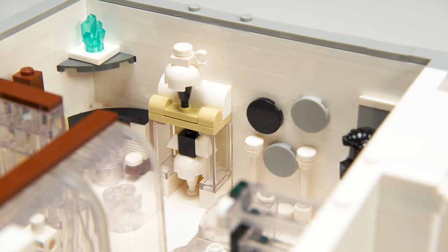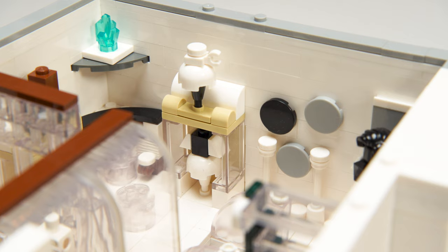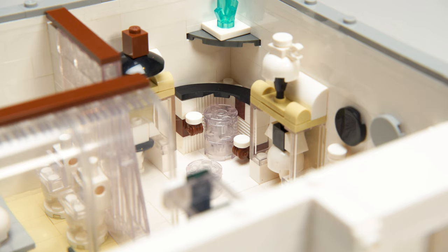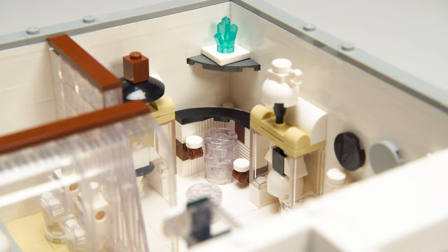I don't know what this is. This is like a mannequin with a little piece on top. And you guys please let me know what you think that is. In the corner here, you got some stools. I think that's a stool or a sitting down area. Is that a chill area? I don't know, man. I'm confused when I see this corner.